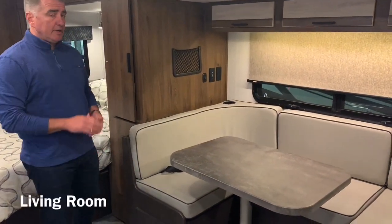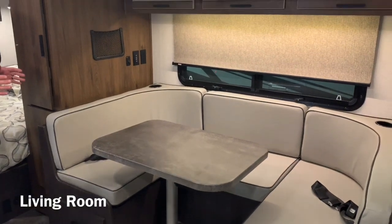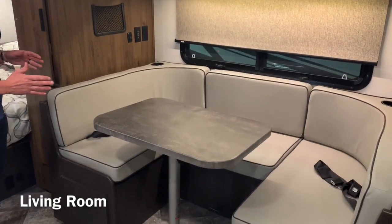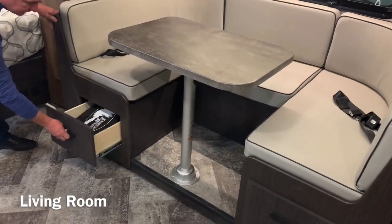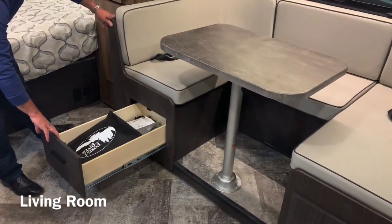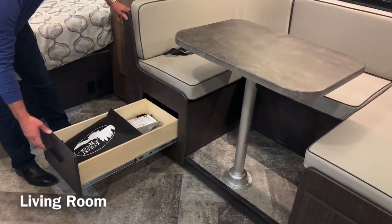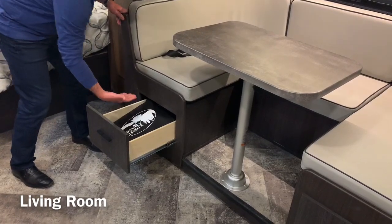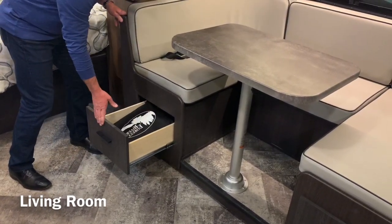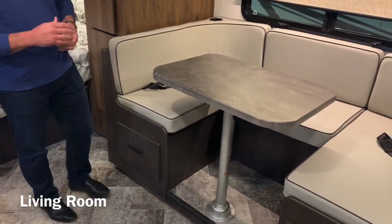Moving on to our living area in this coach. This coach comes standard with a U-shaped dinette. One of the things that we really like to talk about in this is our full extension storage doors underneath. We have real wood storage doors down here, and they're all full extension. If you look at a lot of our competition, they'll only come out about 75%, and you're reaching to the rear of that cabinet to get anything that may get stuck in the rear.